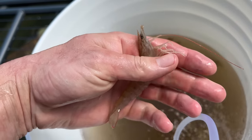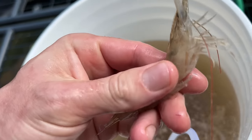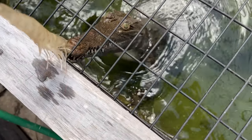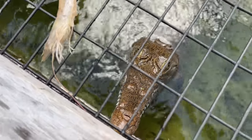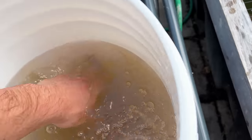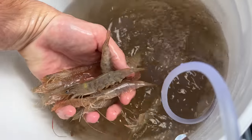Good calcium from the shell and the meat real good too, and the eyeballs taste good too. So it'll be real smooth and gentle like. Oh, just jeez. Put that on a cracker. Woohoo, you are quite the crocodile. All right, well, you missed that one, so let me just grab a bunch of these shrimp and let her go at it.